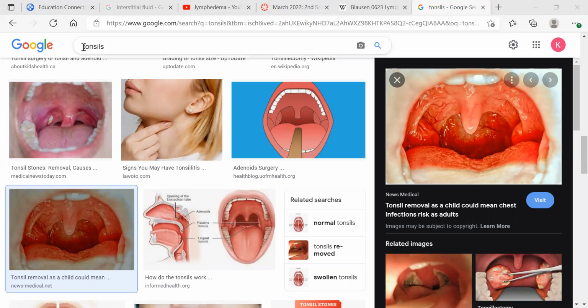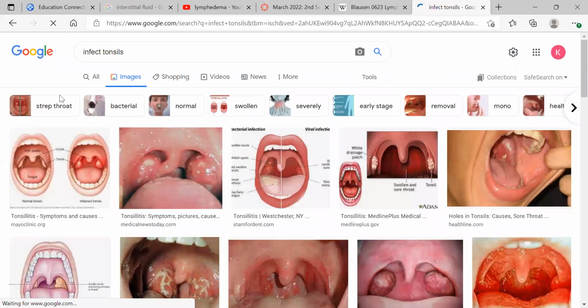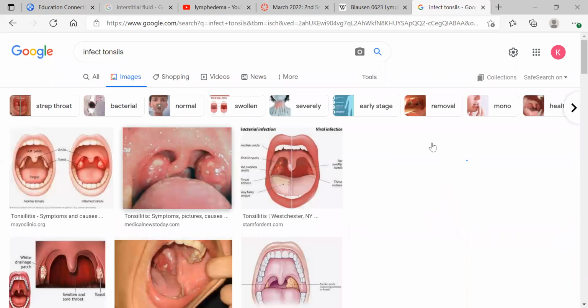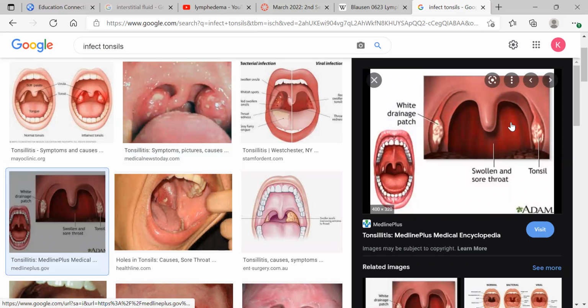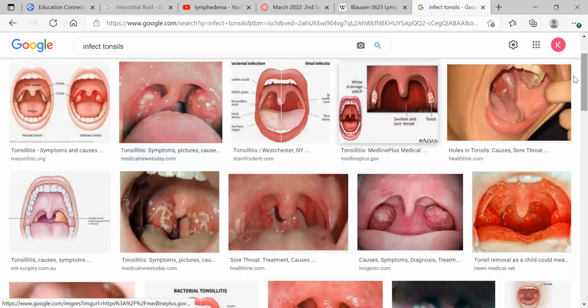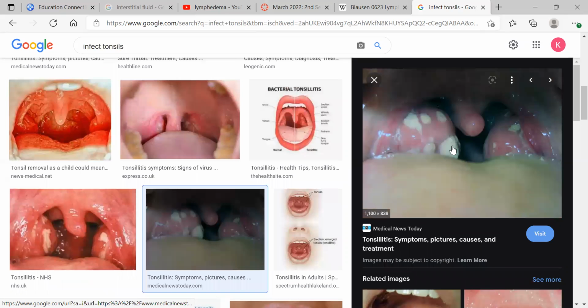Now let's look at infected. They're going to be swollen and red and look kind of gross. There you go. Those are definitely swollen. They're inflamed. See, they have infected tissue all over them. Those probably need to be removed. Ugh. It's a lot of infection.